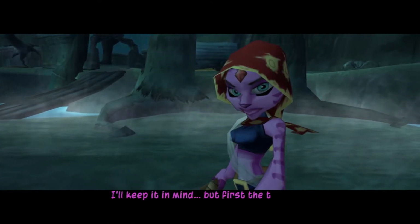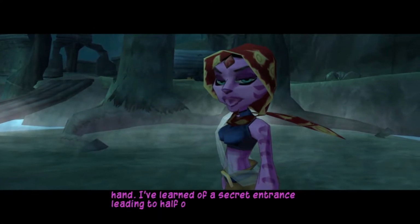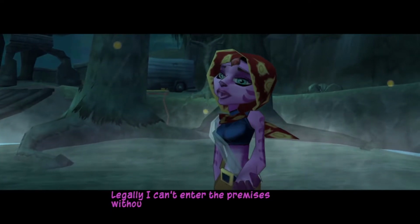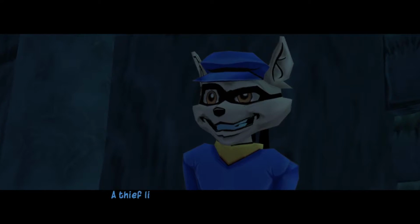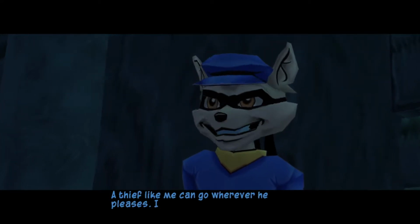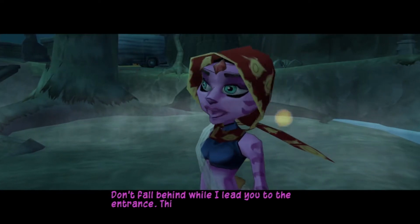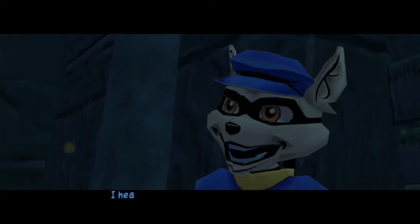But first, the task at hand. I've learned of a secret entrance leading to half of the Clockwork Heart. Legally, I can't enter the premises without a warrant. But now a thief like you... A thief like me can go wherever he pleases. I read you. Don't fall behind while I lead you to the entrance. This place is thick with guards, and standing still can be lethal. I hear that, sister.